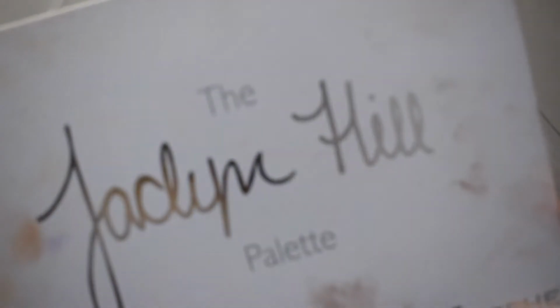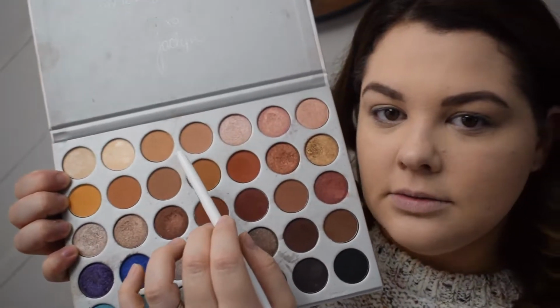So I'm going to use my Jaclyn Hill Morphe palette, and I'm going to use these two colors here. I'm just going to mix them for my crease.